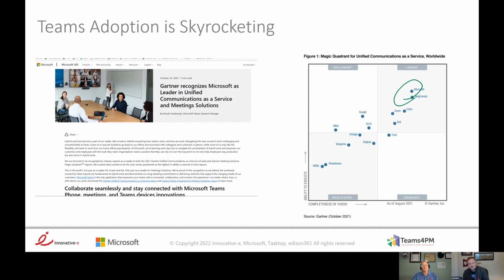So this just came out the other day, Mike. Take a look at the Gartner Magic Quadrant for Unified Communications as a Service and Meeting Solutions. Take a look at Microsoft up there in the leadership quadrant. A lot of folks, of course, look at Gartner to say, am I doing the right things? Am I looking in the right places? Am I on the right systems? Of course, we knew this was happening, but this was also very validating. So taking project and work management into the team space just makes sense.